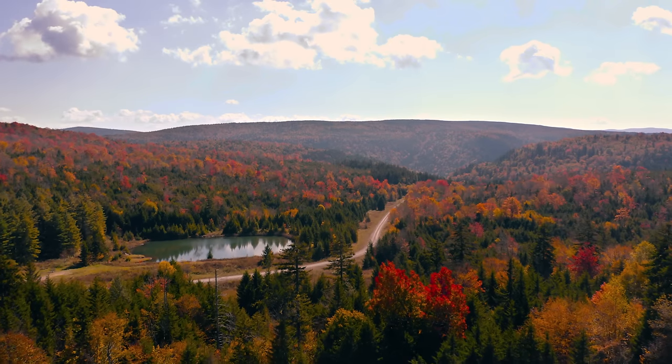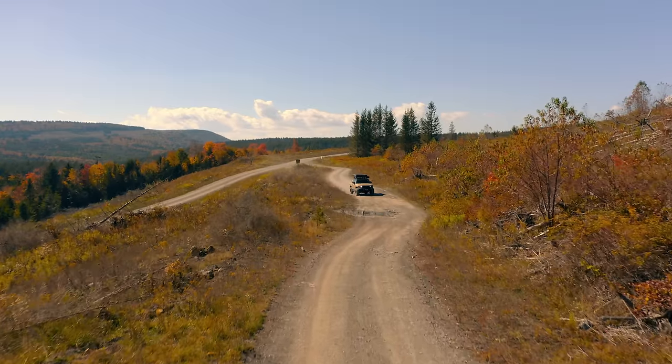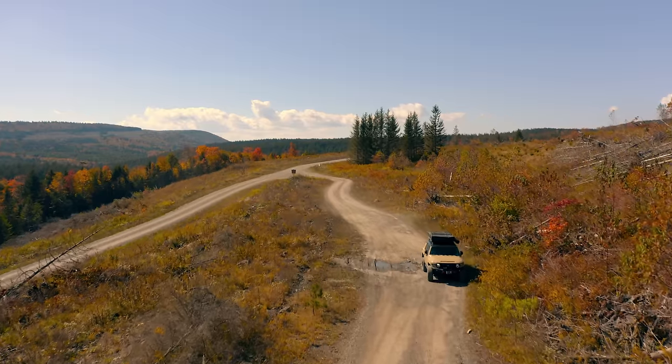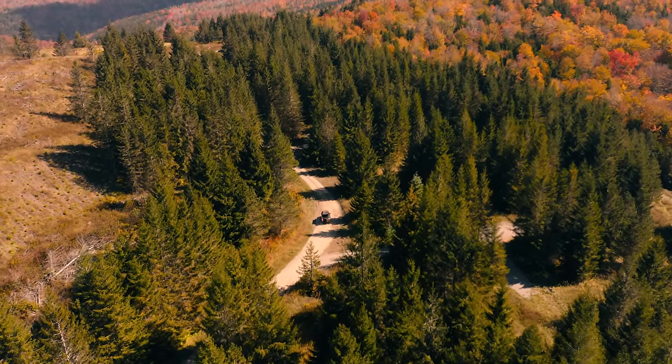But first we find ourselves in a very familiar area, the Mower Basin in West Virginia. This is my favorite spot on the East Coast for dispersed camping, as I discovered it on a solo trip with the Baja. And I wanted to make the stop to see it with fall colors as well as show my dad some of the spots I spent my solo trip at.